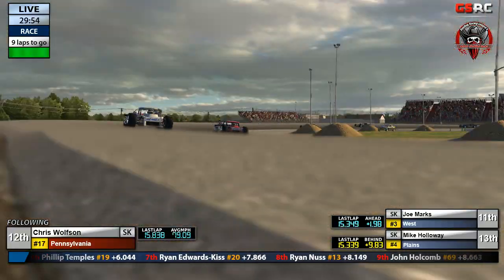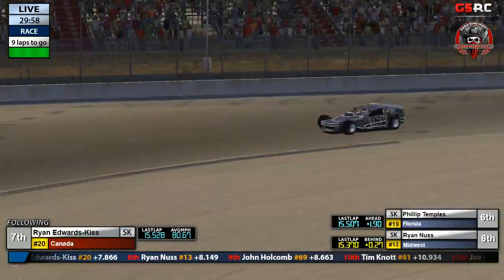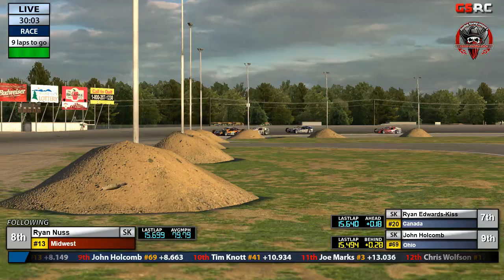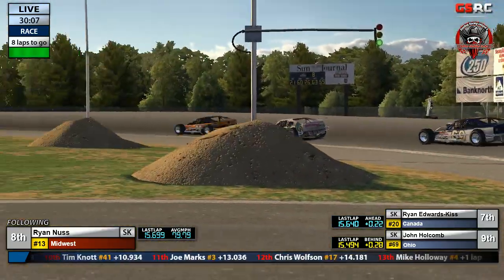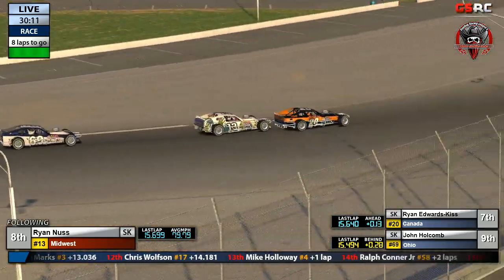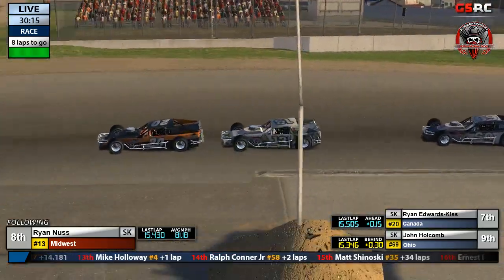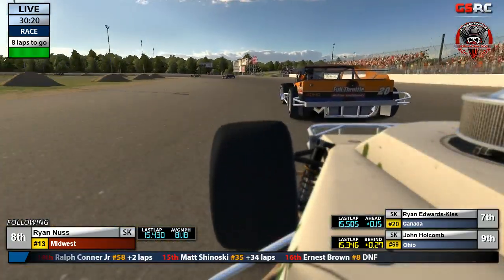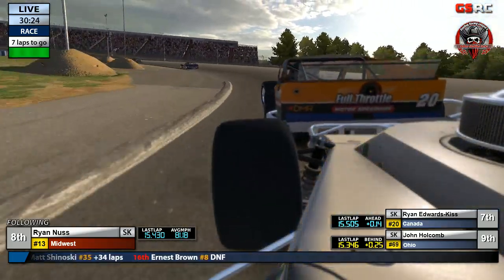Jumping back, there's going to be a battle here between Ryan Nuss and Ryan Edwards Kiss, a Ryan and Ryan show. Edwards Kiss is kind of dancing around the track a little bit, some connection issues. He's been having those throughout the race, to be honest with you, and I wonder if that's maybe cost him some of those positions. Now, Nuss is going to have to work really hard to try and get around him. That's a tough condition to get around when someone's blinking in and out with a connection issue, and he's just going to have to battle through it.